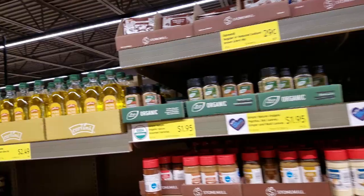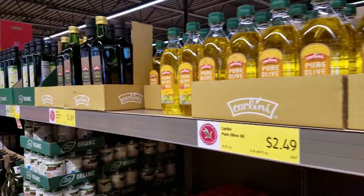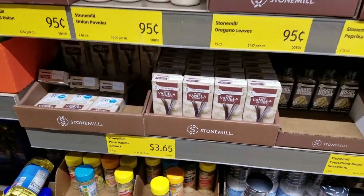They also have my favorite everything bagel seasoning, so I try to get that whenever I run out. And they have many different kinds of olive oil and coconut oil, as well as pure vanilla extract. This is like the only place where I can find it that is super cheap.